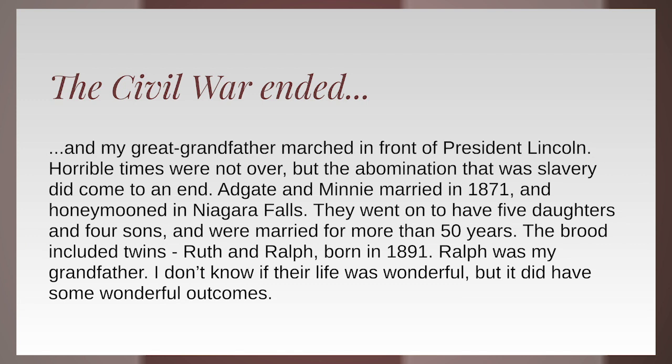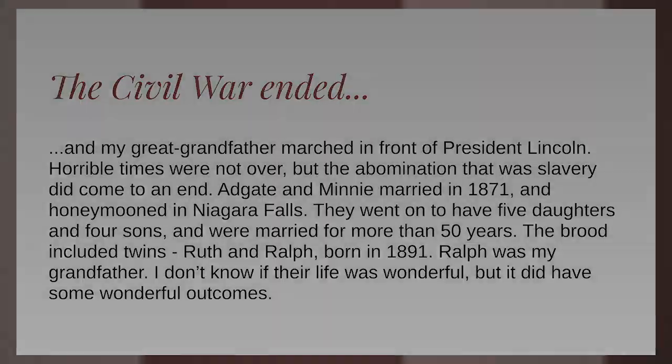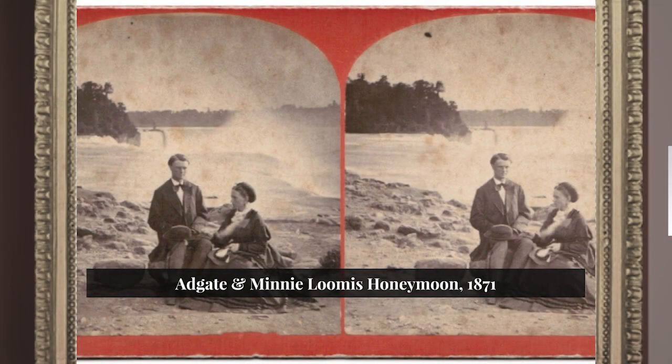Adgett and Minnie married in 1871 and honeymooned in Niagara Falls. They went on to have five daughters and four sons and were married for more than fifty years. That's how my mom got to know them. The brood included twins, Ruth and Ralph, born in 1891. Ralph was my grandfather. I don't know if his life or their life was wonderful, but it did have some wonderful outcomes. And there are my grandparents and their great-grandparents on their honeymoon. Cross your eyes, you can see it in 3D.